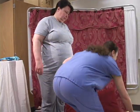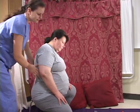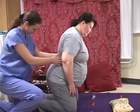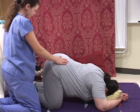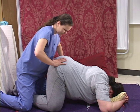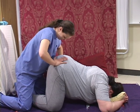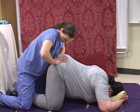The double hip squeeze is used to provide counter pressure during a contraction. The mother stands or kneels and leans forward onto a bed, birth ball, or gets on her hands and knees. From behind, the partner presses on both sides of her buttocks with the palms of her hands, pushing toward the center, pressing her hips together.